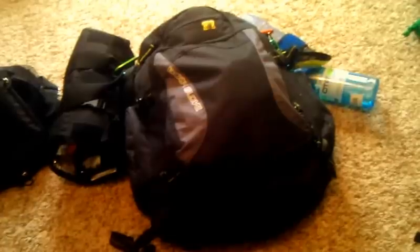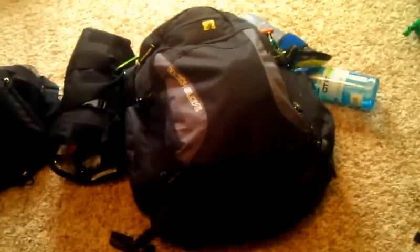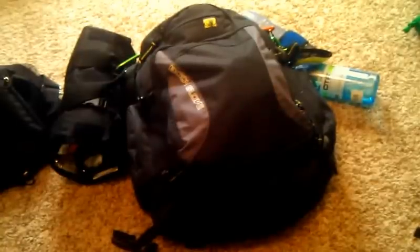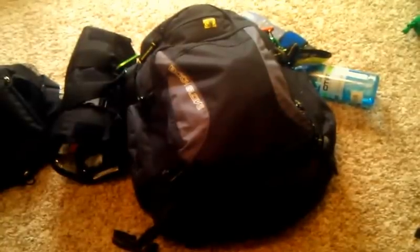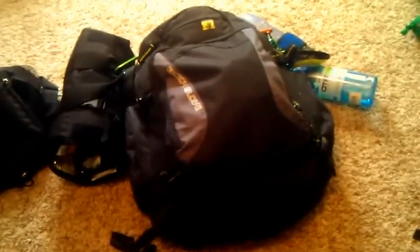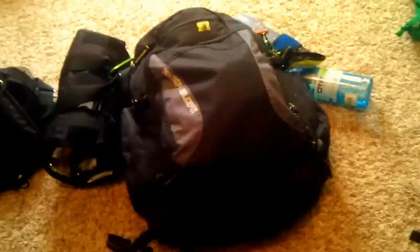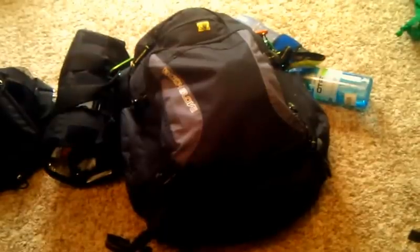Can you stretch it, make it work longer? Probably. But there's only so much you can put in this bag. So you got to make choices about what you want to put in there. You got to make choices about what's going to fit, what's not going to fit. That's probably the hardest thing about putting this bag together: what do you leave out?